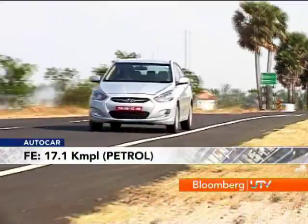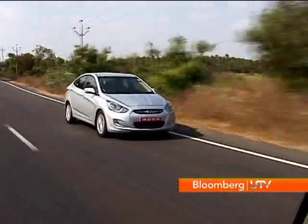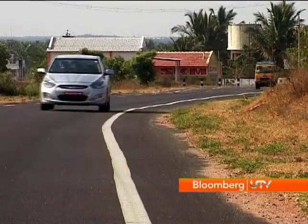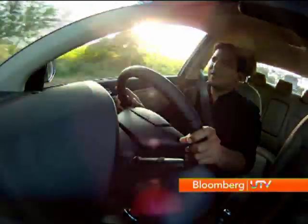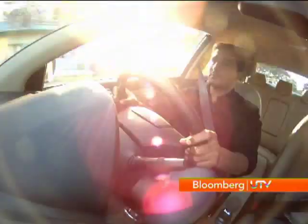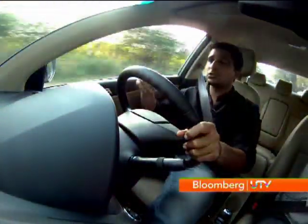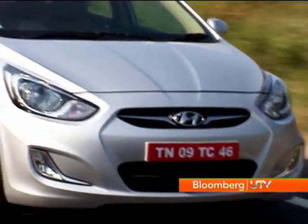Be it performance or handling, the Verna isn't a car that's meant for hardcore enthusiasts. Its McPherson strut front and torsion beam at the rear aren't designed for hard cornering. Now, if you are thinking that the Verna is going to be as sharp in the handling department as it looks, well, you'll be mistaken, because the suspension is just too soft for anything too enthusiastic. Pitch it into a corner and you'll find that the rear just doesn't want to turn in. It's too soft. It's not a car that feels very confident. Even when you're braking hard, it doesn't feel all that planted.